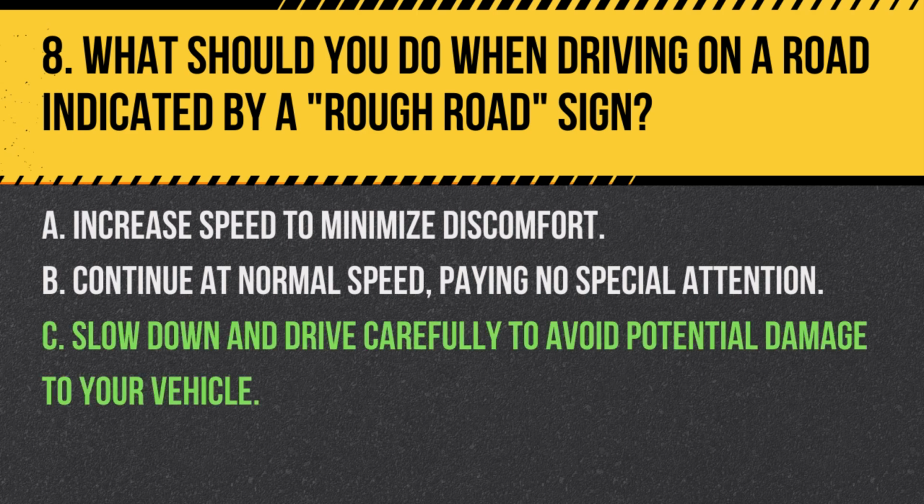Answer. C. Slow down and drive carefully to avoid potential damage to your vehicle. The sign warns of road conditions that could affect vehicle control or cause damage.